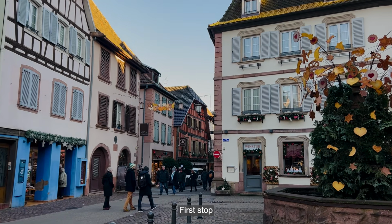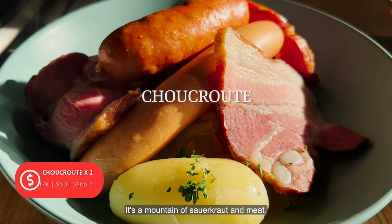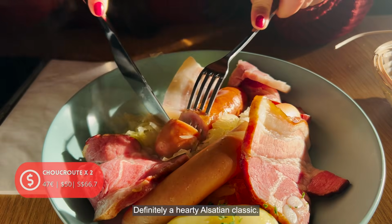own pace. First stop, lunch at Eguisheim, where we're trying the famous choucroute. It's a mountain of sauerkraut and meat, definitely a hearty Alsatian classic.